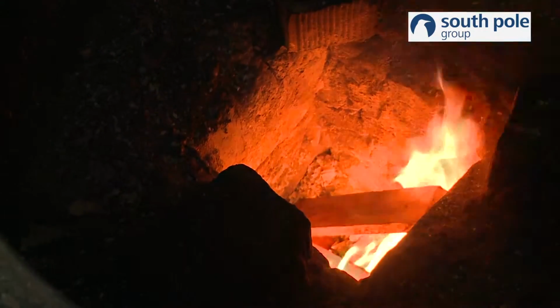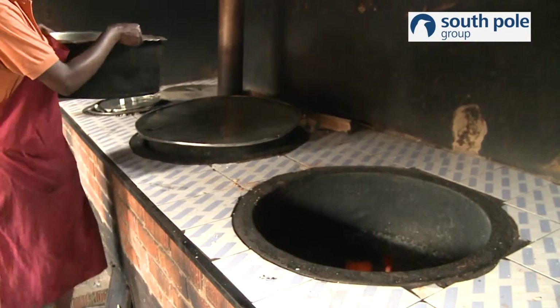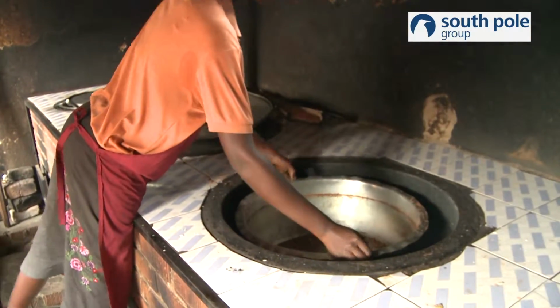Ever since they renovated this cooking stove, the fuel has been reduced. On wood, they could use a truck almost after every month. Now we can use one truck and it covers the whole term. Those are 3 months.